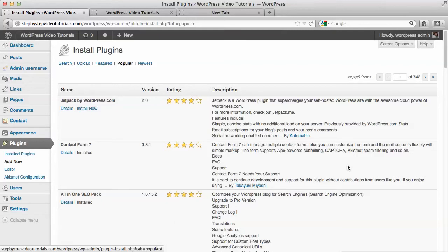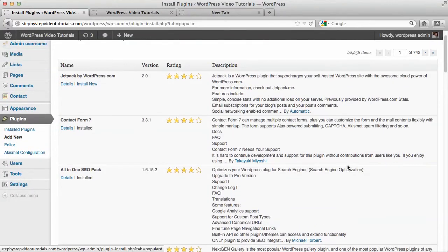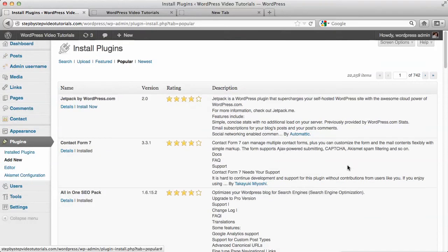Caching is needed because WordPress is a PHP website, which means it's a server-side script. So every time you click on a page, all the PHP code is sent to the server for processing, and then it returns back to your browser where you're viewing it. The more code you have, the more workload there is on the server to process it.